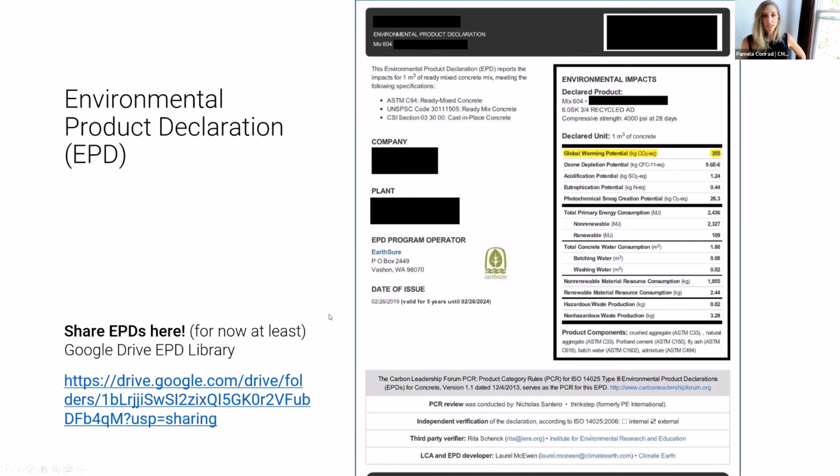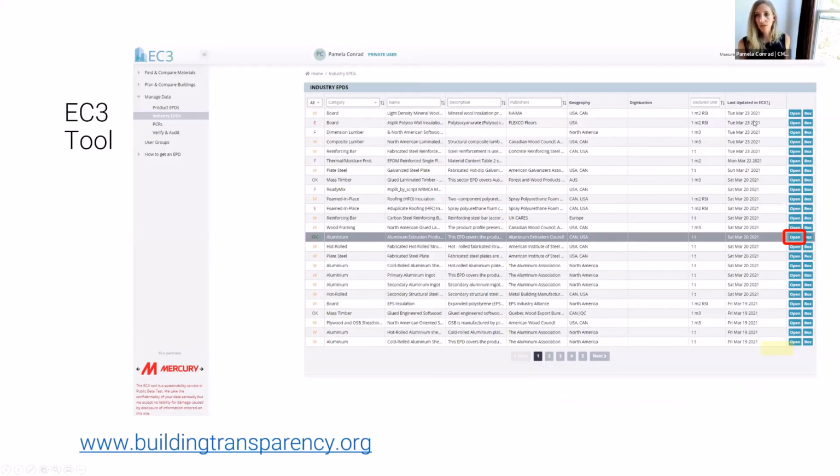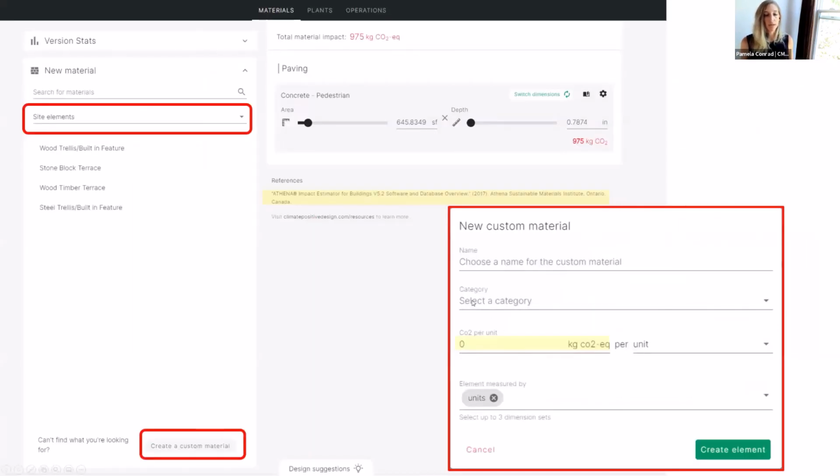Actually, there's a really great reference called the EC3 tool. On the EC3 website, it gives you a pre-populated template for you to make an EPD request, which is super helpful as a starting point. It's also a database of a whole bunch of environmental product declarations. So if there's something that you're not seeing in the Pathfinder, you could potentially find the material in the EC3 tool, get the EPD, look for that global warming potential number, and in the Pathfinder, you can add a custom material element that maybe doesn't already exist in there, just by getting that information.